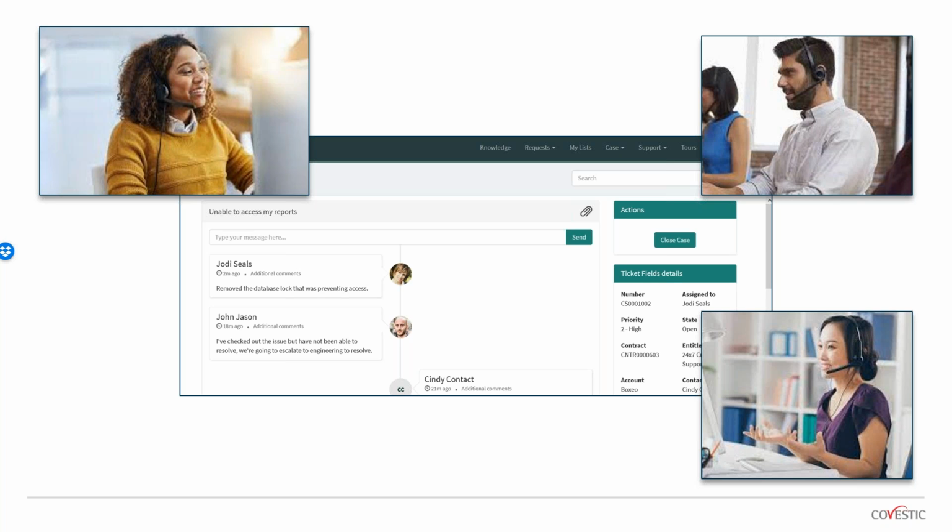All right, first one, reactionary. We have a case submitted on the portal. Customer Cindy has an issue, so they log on to our support portal. They submit a case. The case is received by Agent Pat, who performs triage, attempts to solve it, but finally escalates it to level 2.